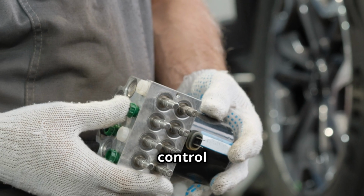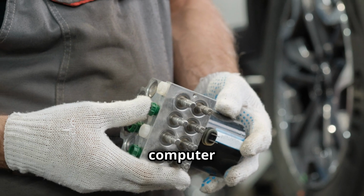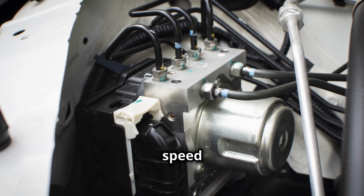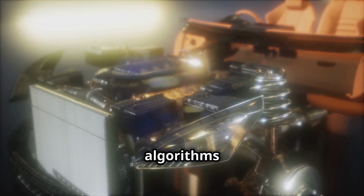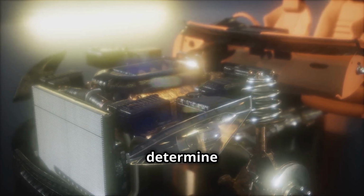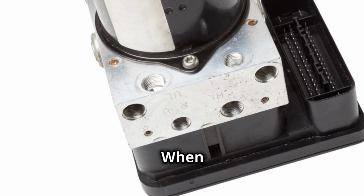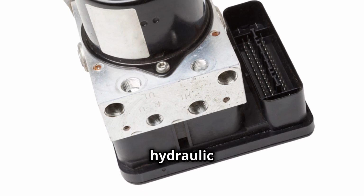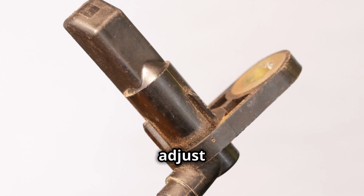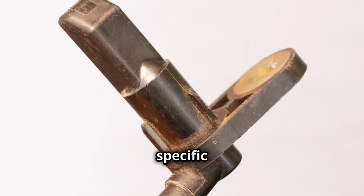The ABS control unit is a sophisticated computer that receives input from the wheel speed sensors and other vehicle systems. It uses complex algorithms to interpret this data and determine the appropriate response. When the control unit detects a wheel about to lock up, it sends signals to the hydraulic unit, instructing it to adjust the brake pressure applied to that specific wheel.